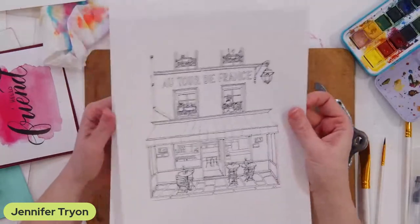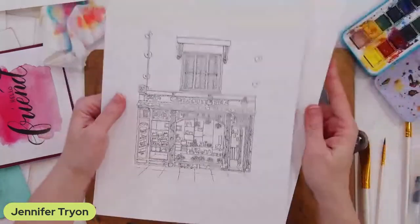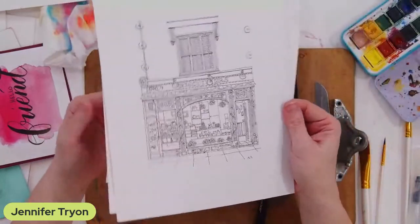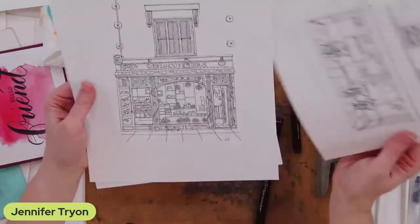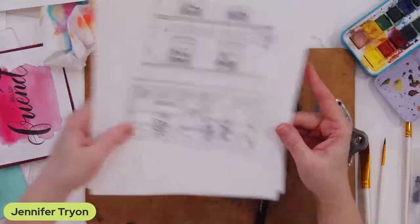And then the week after, we will be left on our own to do the next buildings. I think I'm going to do Biscuitiers or maybe, well, I don't know. We'll see. But definitely we're going to do Autour de France next week. And Astrid is going to be joining us from the Netherlands.